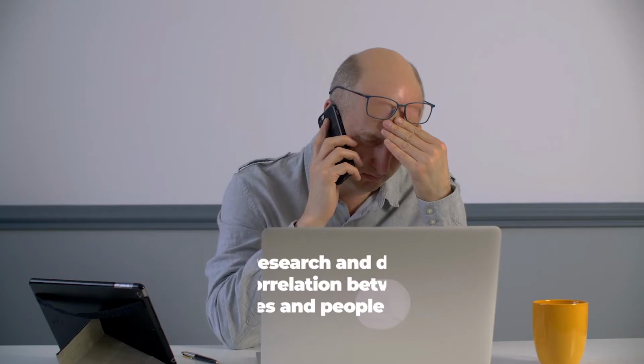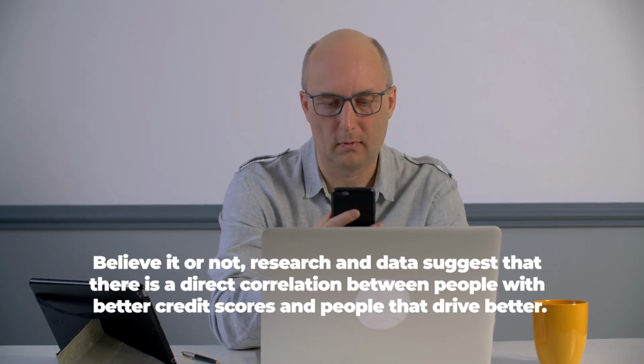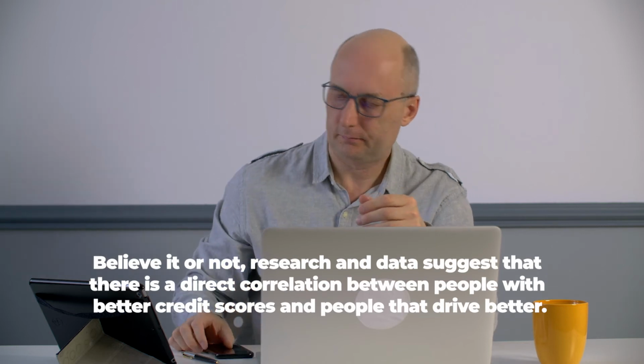So, believe it or not, there actually is data that shows a direct correlation between those people with bad credit and those people that get into accidents often. And those people with good credit tend to not get in as many accidents as those with bad credit. So there is data that backs this up so that insurance companies can do that. And as long as the data continues to back that up and prove that there is a direct correlation, guess what? Insurance companies will continue to use credit as a factor when determining your insurance premium.